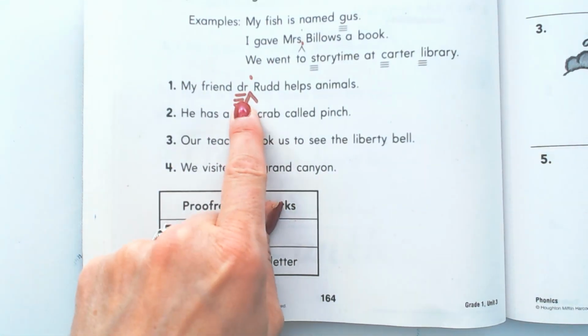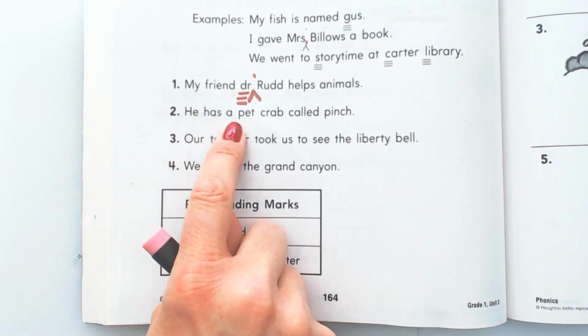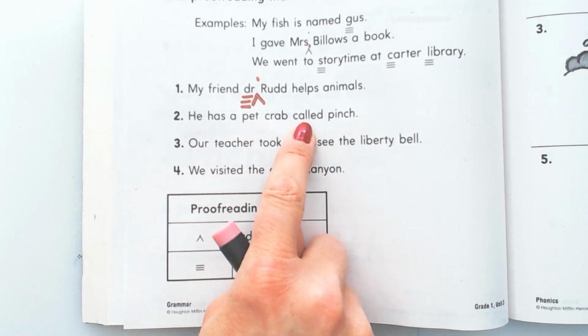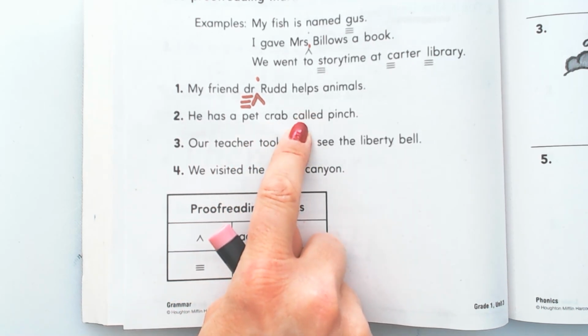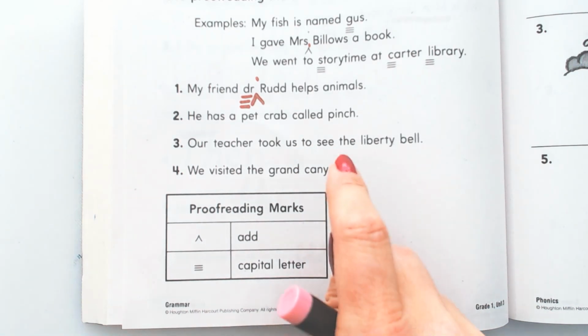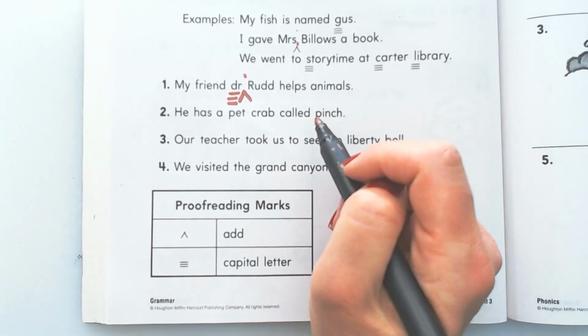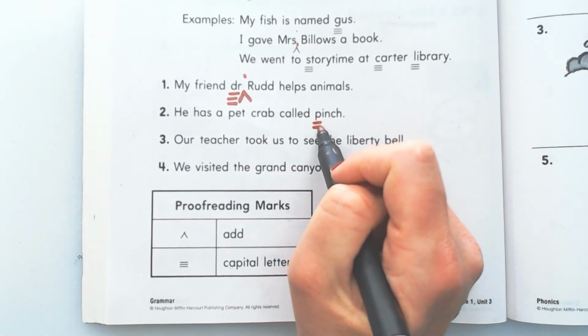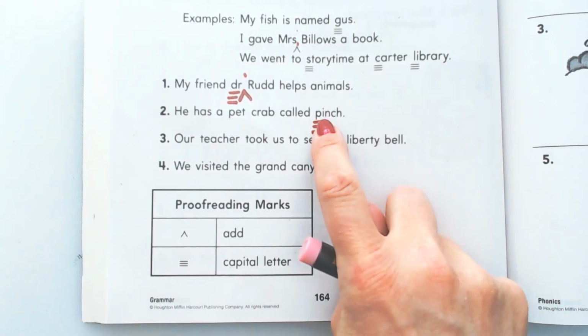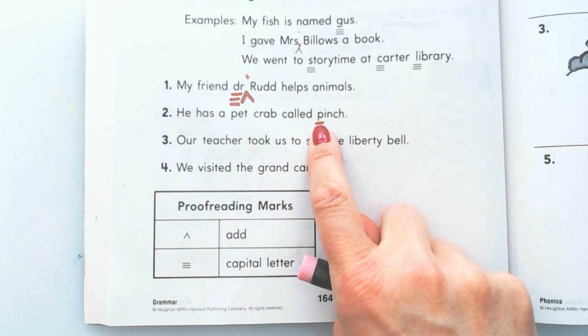Well, that's Dr. Rudd. He has a pet crab called Pinch. Oh, I know why he called him Pinch, because he's a crab. But that's his special name. And special names, or names of animals, begin with a capital letter. So that should have been a capital P.